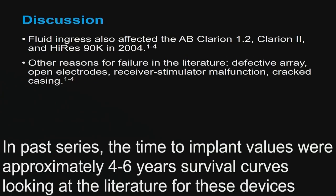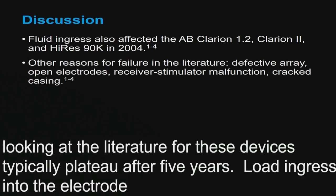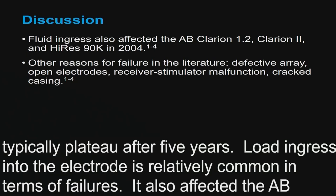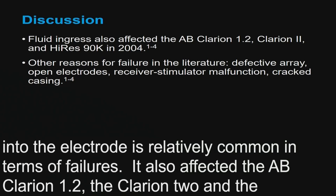Fluid ingress into the electrode is a relatively common problem in terms of device failures. It also affected the AB Clarion 1.2, the Clarion 2, and the HiRes 90K in 2004. And just perusing the literature, other reasons for failure include defective arrays, open electrodes, receiver stimulator malfunction, and cracked casings.